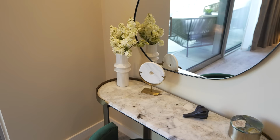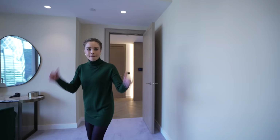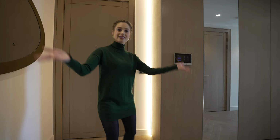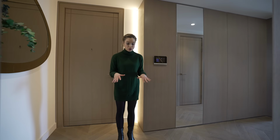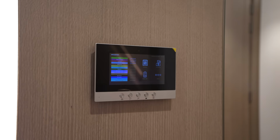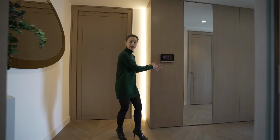Back out into the entrance hallway. This is your main door that leads you in to the penthouse, and the flooring is beautiful. This is engineered oak flooring and it's laid in a chevron pattern, which I just think is always so pleasing. Lovely big mirror. This is the Lutron automated home system that I mentioned earlier, so you can control everything from there. Then onwards to my left, there's a really big storage room in there, which I think you could probably turn into sort of a cloakroom.